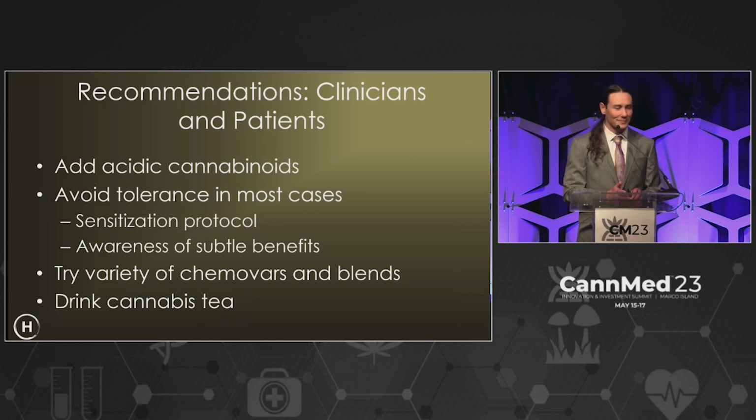And then my last recommendation: if you're a patient and you're not using acidic cannabinoids, I highly encourage you to do so. Easiest way is take a little bud and throw it in your morning tea or coffee. You'll steep it, you'll get a little bit out of that, and I can tell you more about that if you need to. Avoid tolerance in most cases, so check out that sensitization protocol.